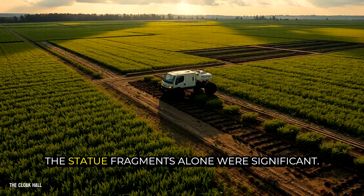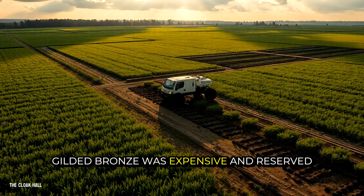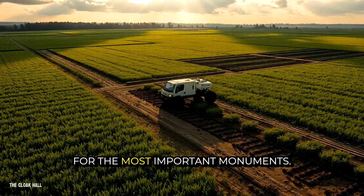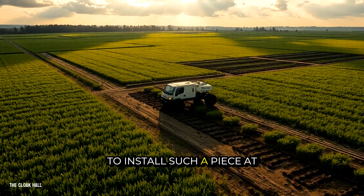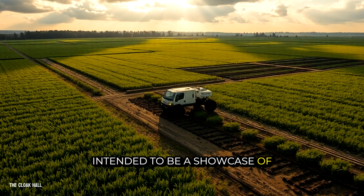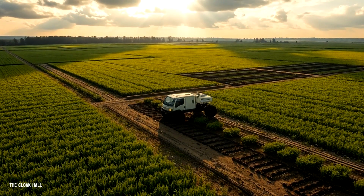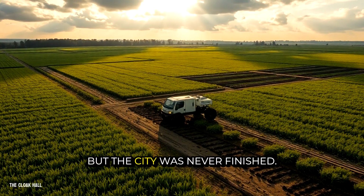The statue fragments alone were significant. Gilded bronze was expensive and reserved for the most important monuments. To install such a piece at Waldgirmes meant that the site was intended to be a showcase of Roman power, a statement that this land was now part of the empire. But the city was never finished.